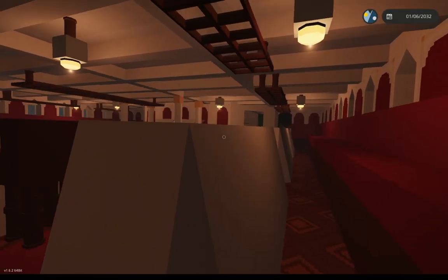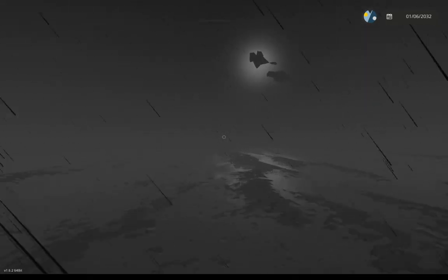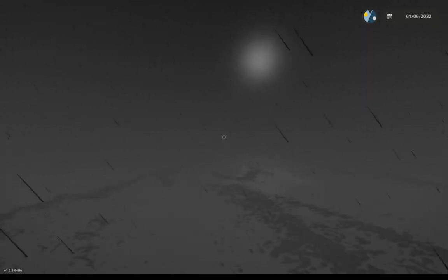You know, these waves are really something. They remind me of waves out on Lake Superior.